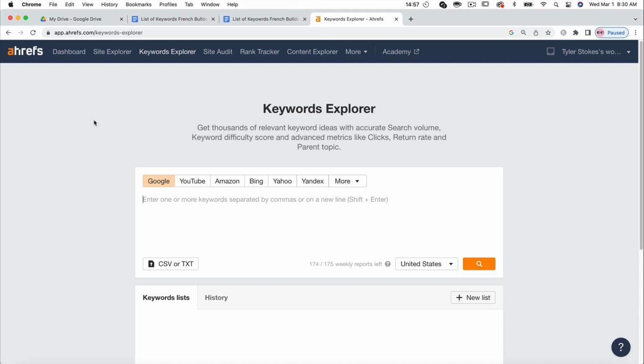The Keywords tool is excellent. It's one that I personally use. It is a bit more on the expensive side, but it has a whole bunch of other features in terms of analyzing different websites and so on. So this is the keyword tool we're going to use here. It functions the same way as many other keyword research tools.